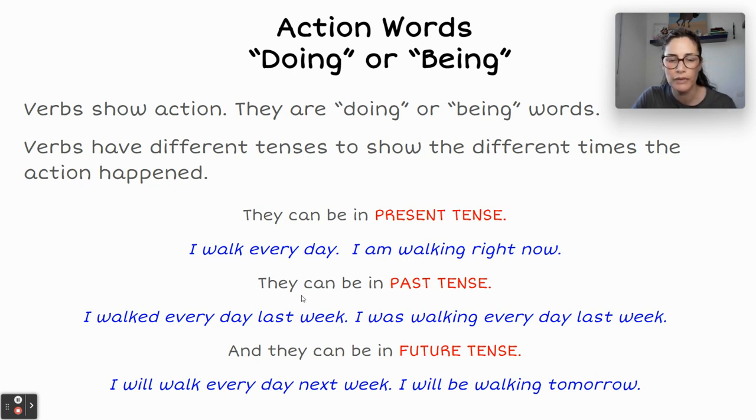Then past tense. They can be in past tense. Let's check and see these two sentences. I walked every day last week. I'm hoping that you have pinpointed the verb. Read the second sentence. I was walking every day last week. So you've got two sentences. They're both in past tense. In the first sentence, the verb is walked.